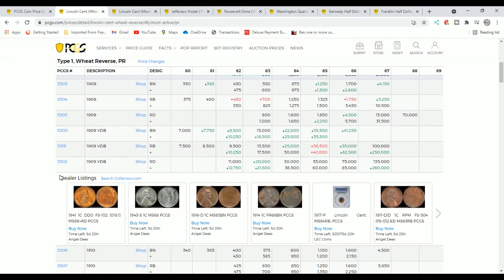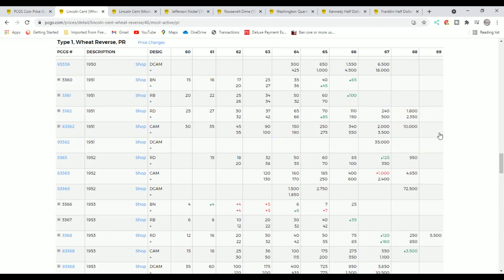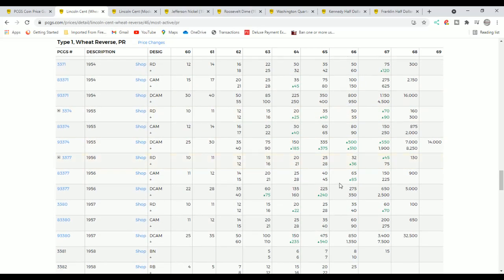And also, here's the Wheats, and we're going to go up to the '50s here. You can see how much the values are in a Cameo. And you just come over here to PCGS, look through your sets. If you got one, you're just going to have to take that chance. No one can really tell you, hey, yeah, you should do that, that's definitely a Cameo. I couldn't do it. I'm not that good. I just see too much inconsistency to be able to tell someone, hey, your coin's a Cameo, and I'm 100% sure.